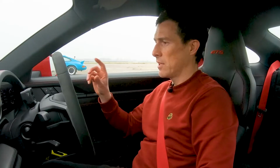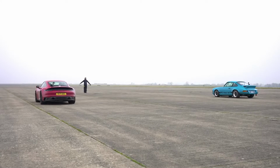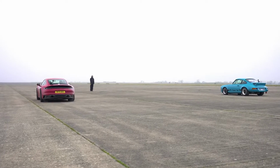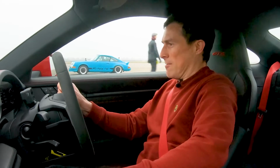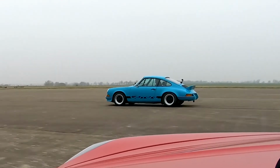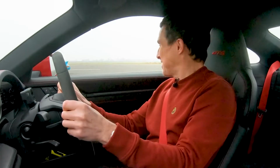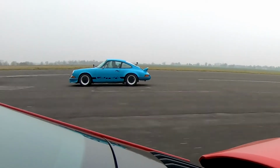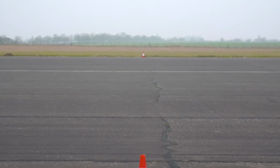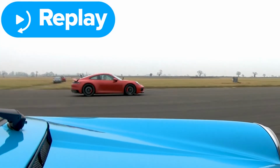Right, let's race. Now, I'm going to use the soft limiter as like a launch control in this manual, and then just dump the clutch, see what happens. Got stability off so it doesn't bog down. 3, 2, 1. Bit of a bog down. I'm off now though. Poor start by me. Oh, it's come back at me. This is so close. He was struggling off the line, then came past, and then I came past again.